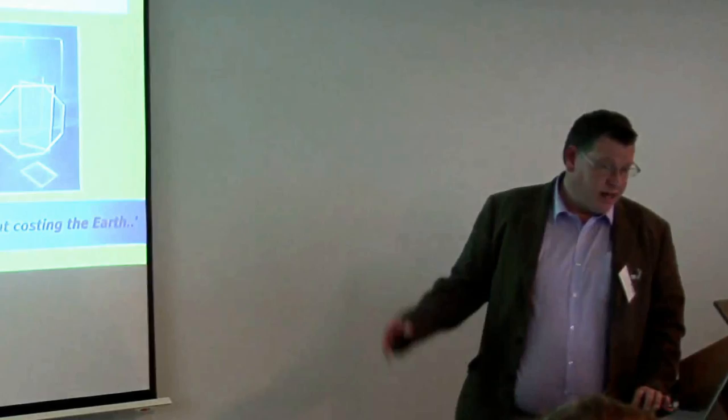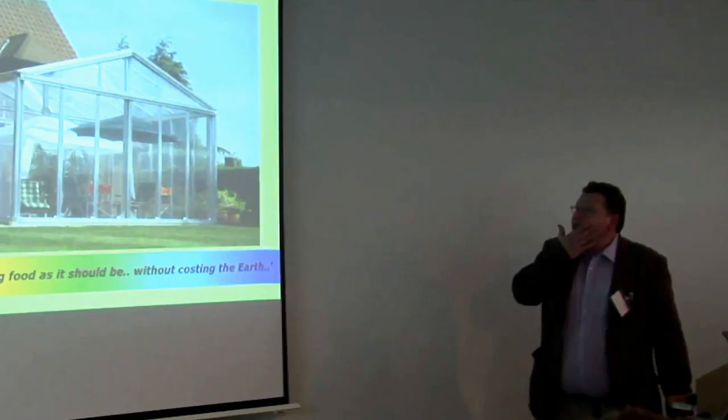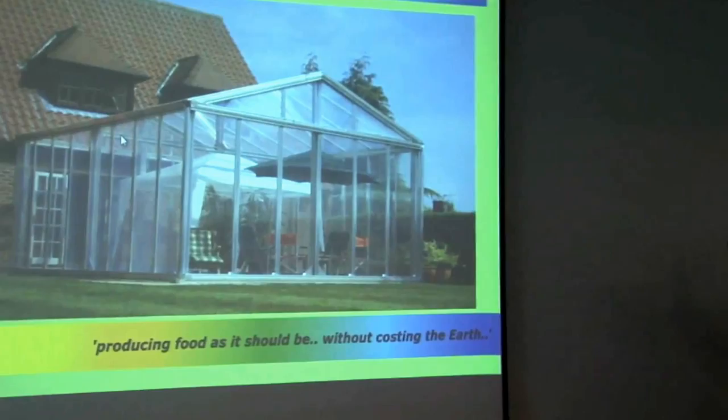This is a structure that was built to just test the idea. And to the greenhouse guys in the room, yes, the profiles are very big. That is not because it requires to be very big. That's just simply we had some left over from another project.